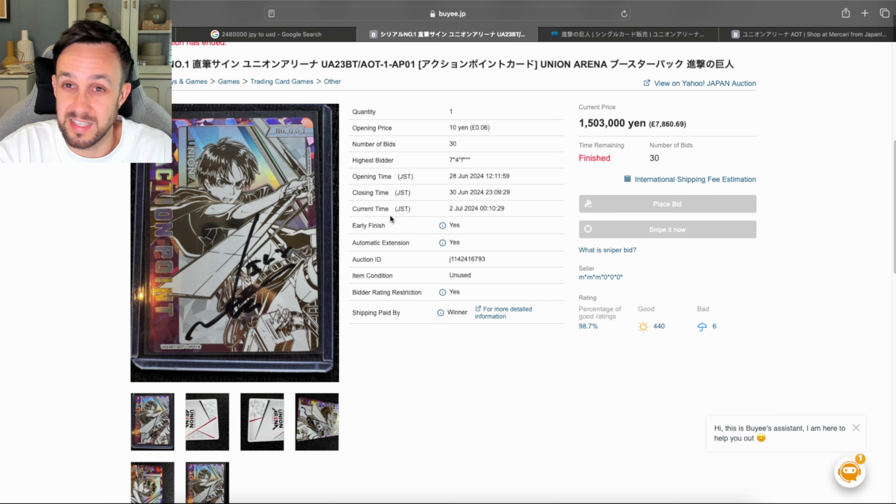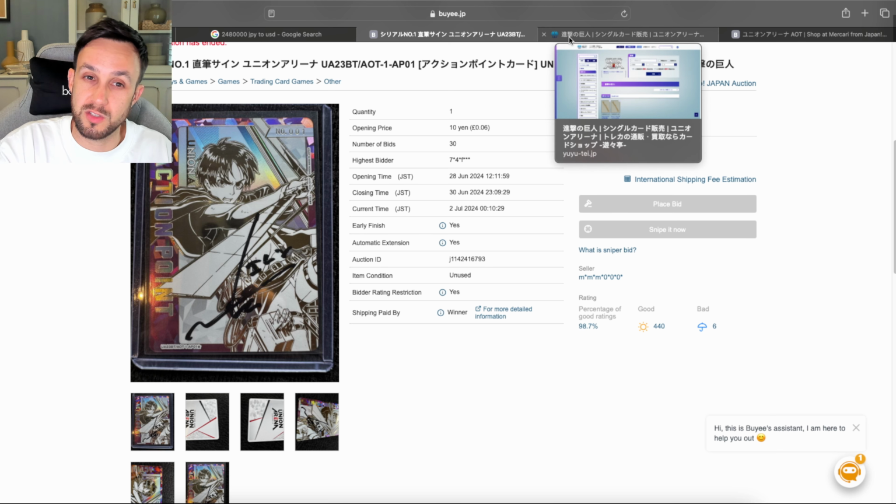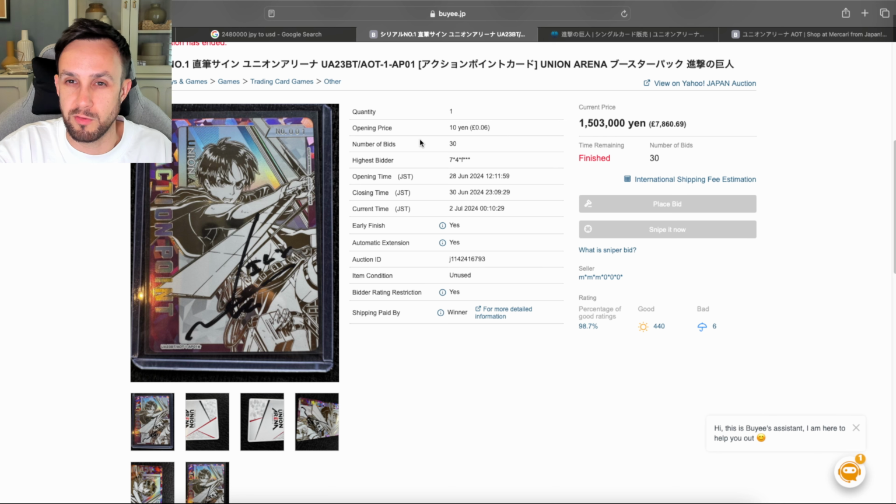But yeah, it's incredible. Obviously, Japanese stores had buy lists out around 1 million yen for just any serial number card. So that gives you a rough price of potentially the market price. If you get lucky and pull a serial, it's roughly 1 million yen for either the Eren or Mikasa.